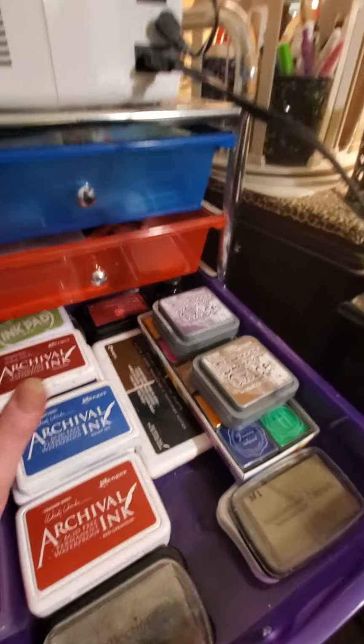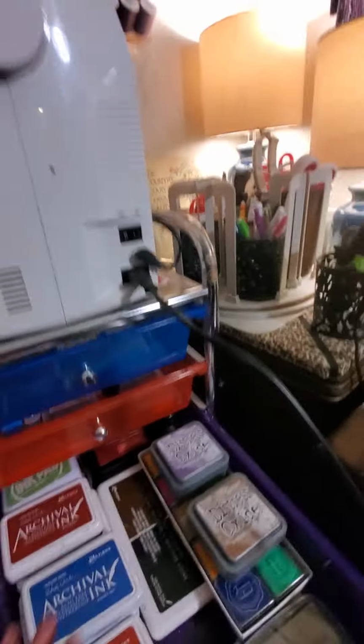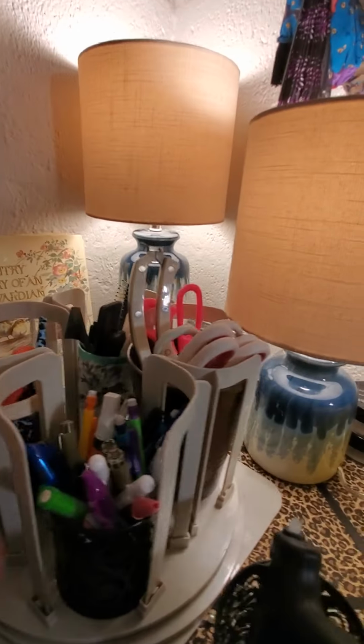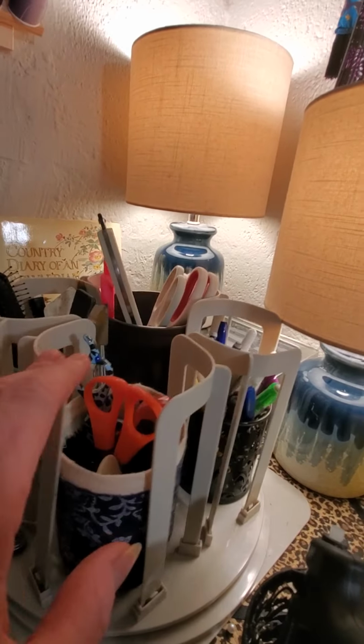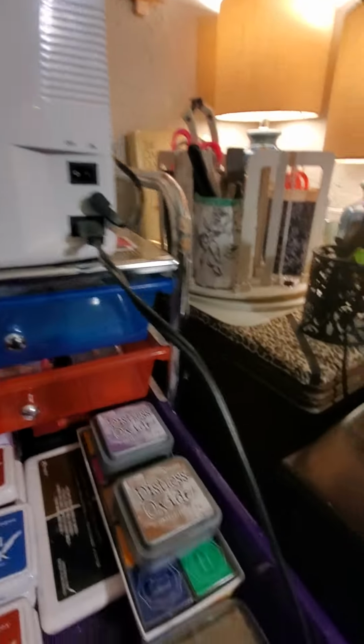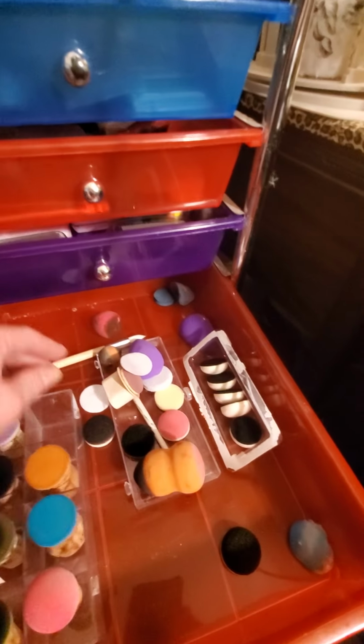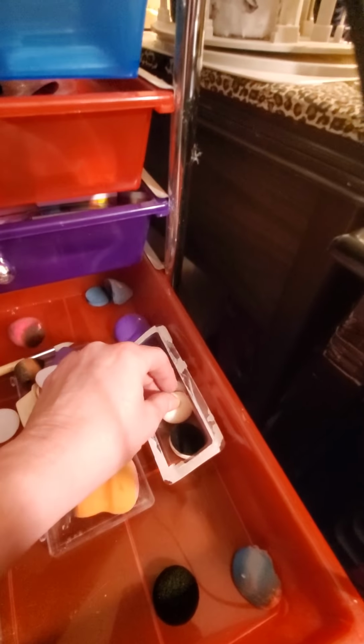Here's all my, not all of them, but here's some of my inks. The others are over here. I have a Tim Holtz holder there. And then I have this Lazy Susan that holds all of my other pens, pencils, you know, another bone folder, just all kinds of random stuff. And here I have my sponges and my extras, you know, for my daubers.